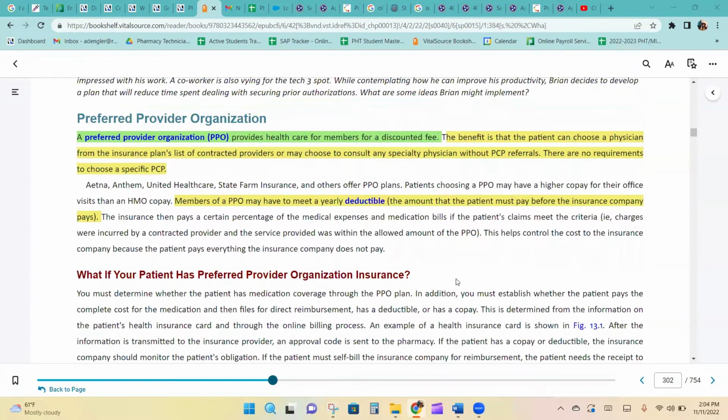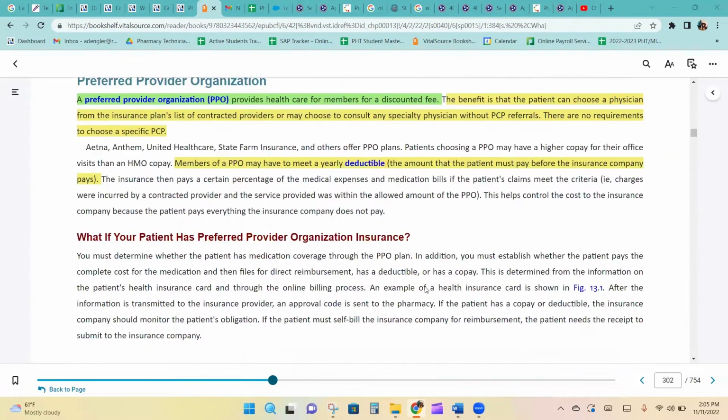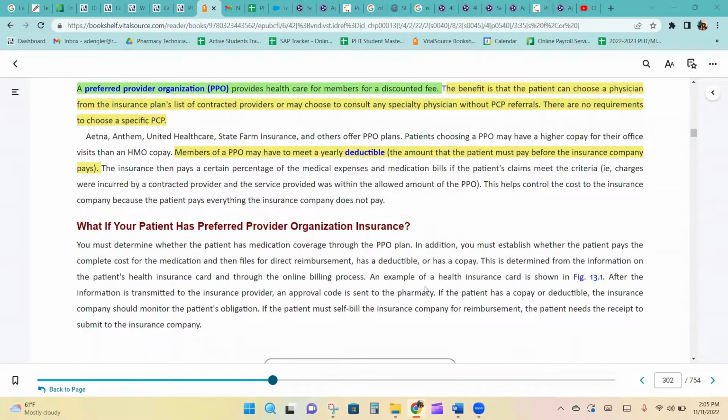A PPO provides healthcare for members at a discounted fee. The benefit is that the patient can choose a physician from the insurance plan of contracted providers or may choose to consult any specialty physician without PCP referrals. There are no requirements to choose a specific PCP. Aetna, Anthem, United Healthcare, State Farm, and others also offer PPO plans. Members of a PPO may have to meet a yearly deductible, the amount that the patient must pay before the insurance company pays.